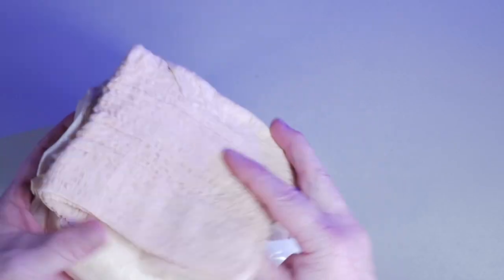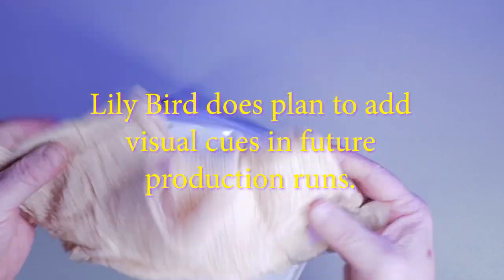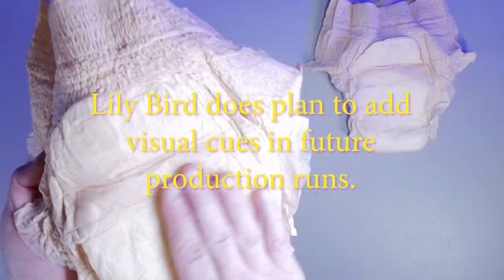There is no indication as to the front or back of the product, making for a bit of confusion after each change. A small design or visual cue to the front or back would be welcome.